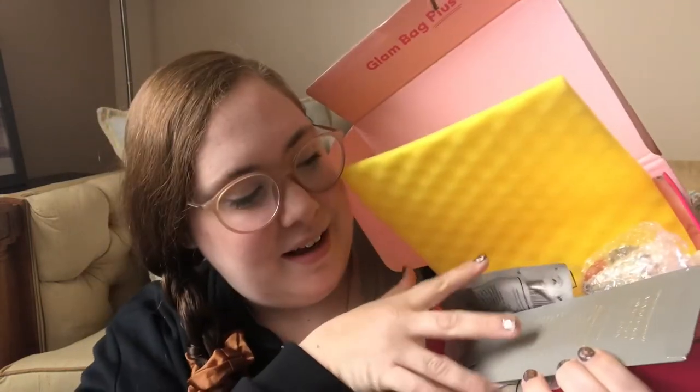This is all of the items I've gotten in this month's box. I will go through them one by one and show you each of them. Let's start with the thing that fell out of the box. I got this same brand last month, and I love how everything comes in this little envelope. Makes for a really good scent.